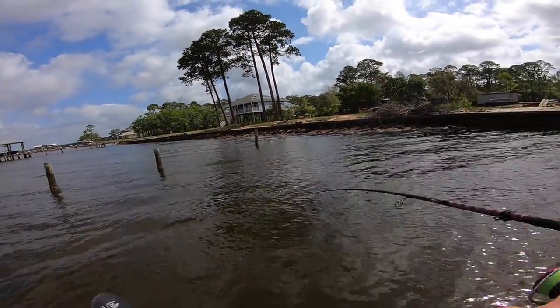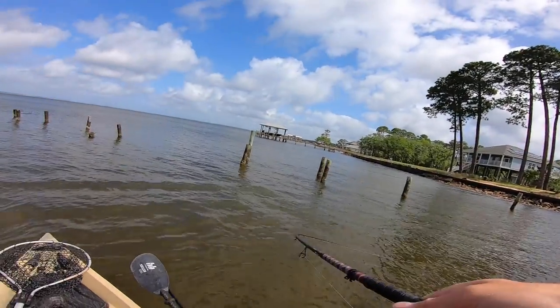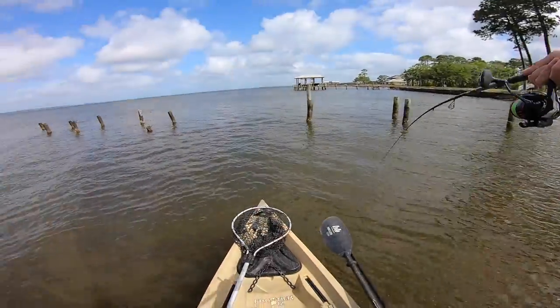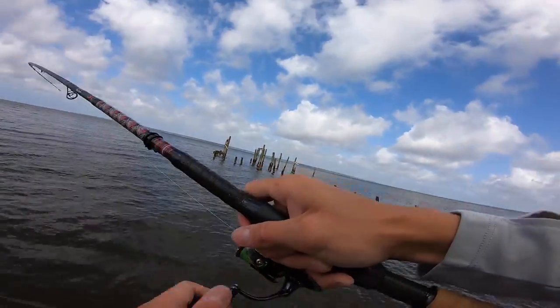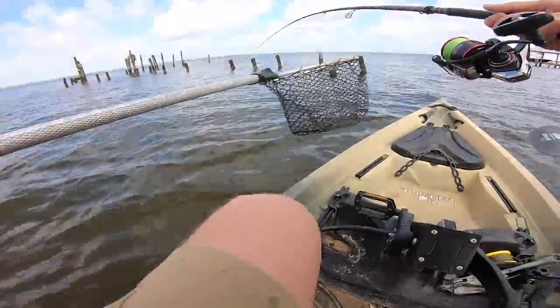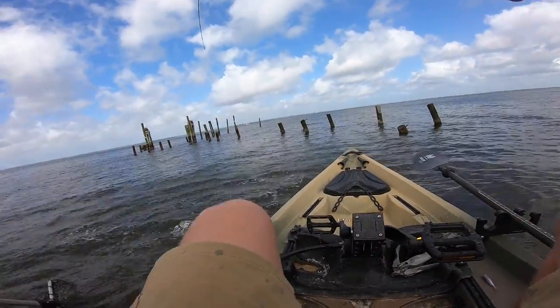Some still on? Oh, some still on. Okay. What do we got here? Probably a red. I'm guessing a redfish. Or is this a chunky trout? Here we go. Something running. Oh, it's a chunky trout, dude. Oh, my gosh. Come here, dude.